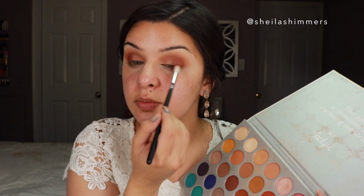I wanted to do a rosy look, but I realized I don't have any rosy shadows, and I couldn't believe it because I have so many palettes. But I wanted to make this kind of easy for you guys. I didn't want to be using a couple of palettes because I know a lot of people don't really have many, so if you can see everything with just one palette, then it's probably easier for you.